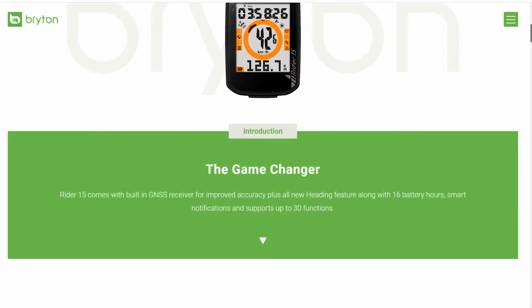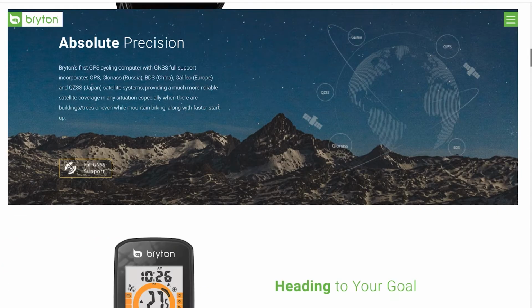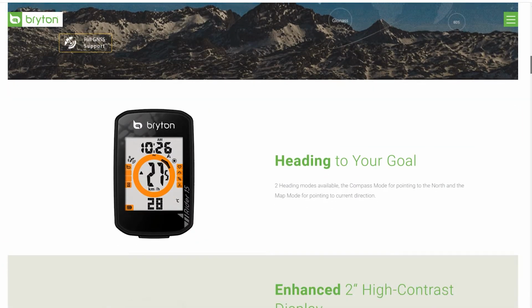As you saw, I have the Bryton Rider 15. It's one of their entry-level devices. All right, it is a very simple cycling computer. Let me give you the features. It has a 16-hour battery life. I could get about 3 to 4 rides out of it before I had to charge it up.